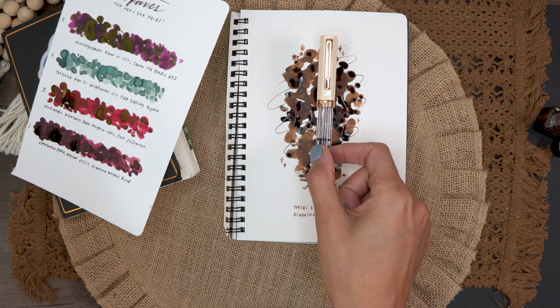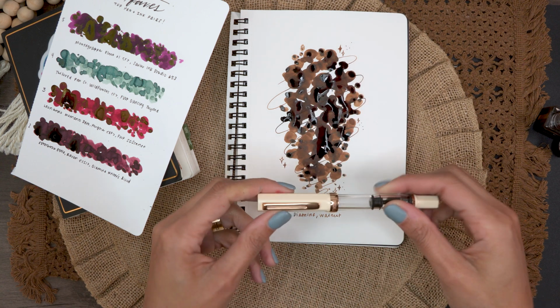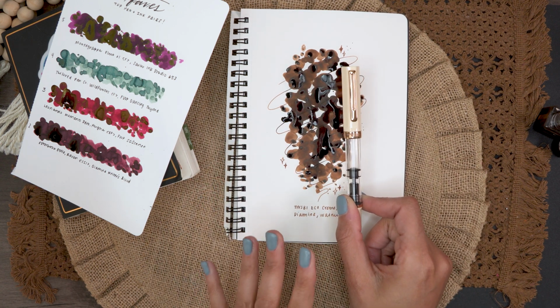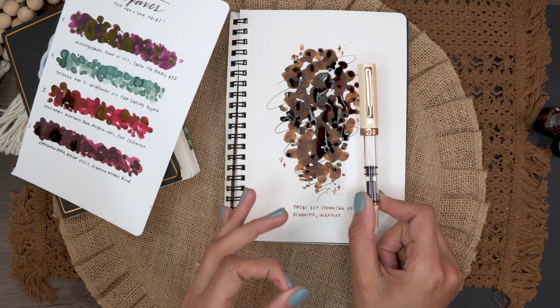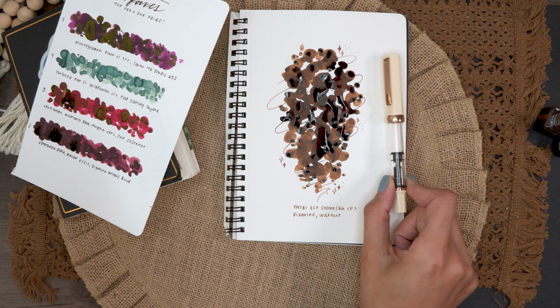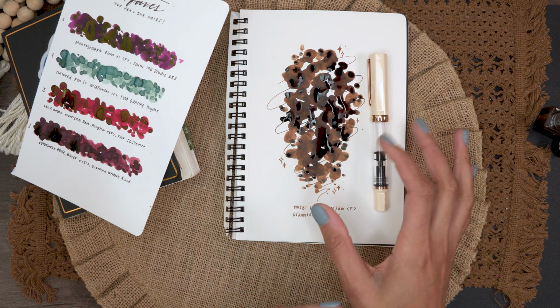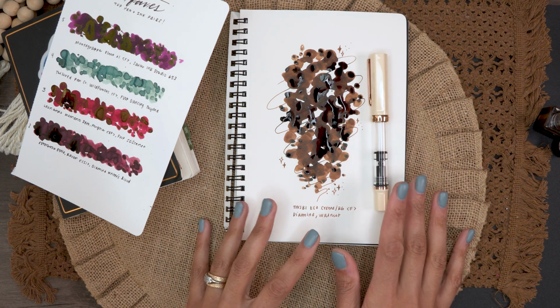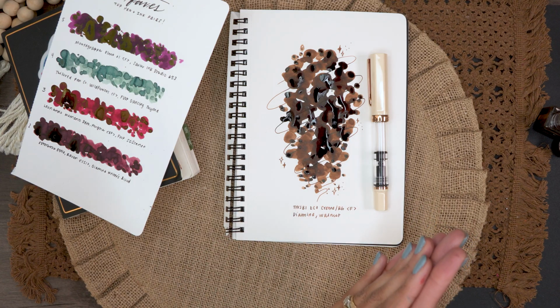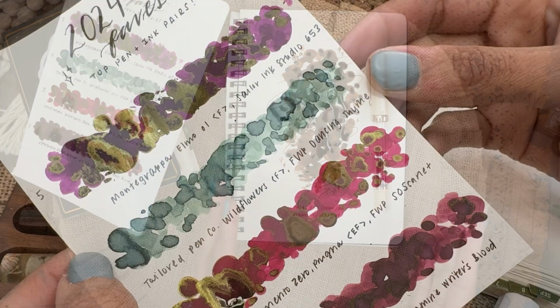Maybe, yeah, up higher. But look at the match. And it's not even so much the color match, it's just a good pen and ink match. The flow was just perfection, and I just kept finding myself reaching for this pen above all the other ones that I had inked up through December, which again were all favorites.